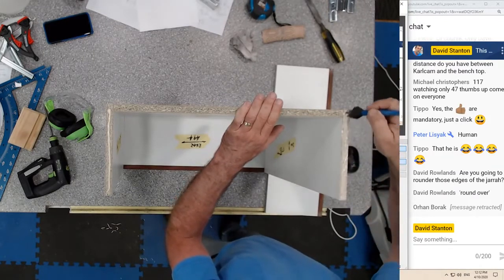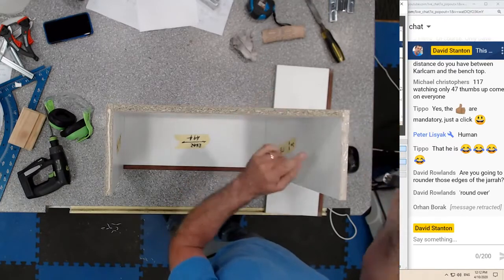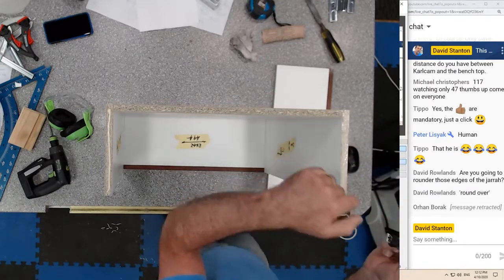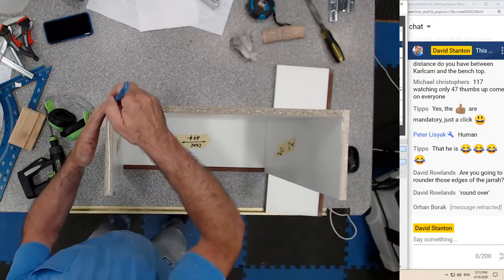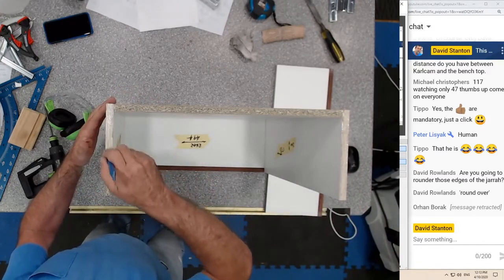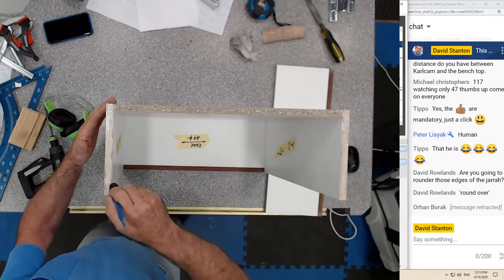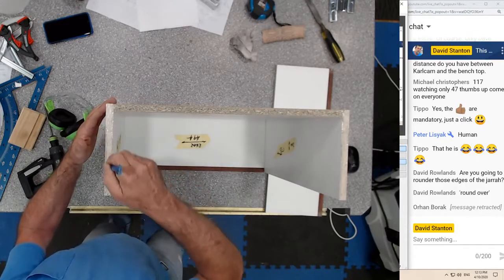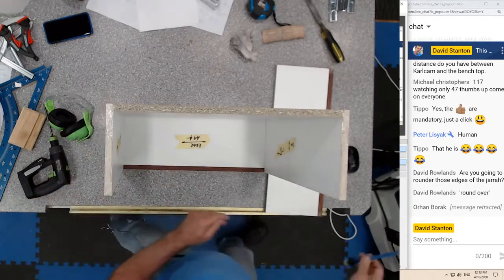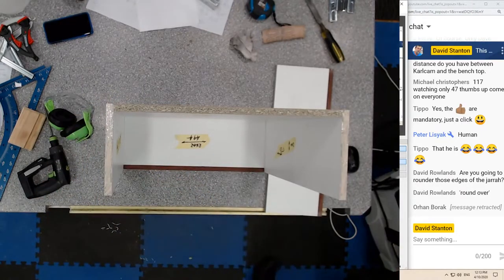I could put blue tape on the inside here, but again, it's not going to grip onto this. It will on the front down here because I've sanded it. Kind of etched through the glossy finish on it. Done. Quick drink.